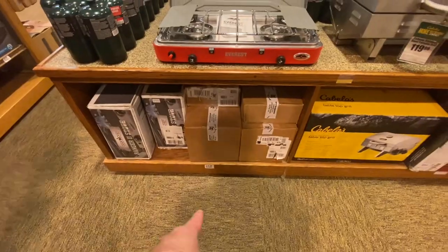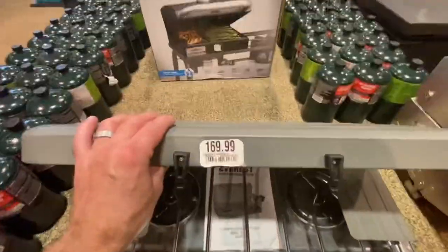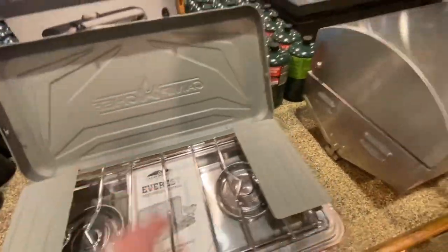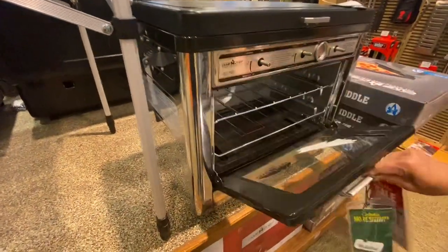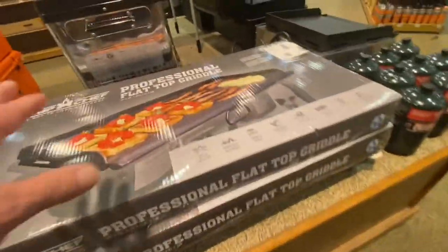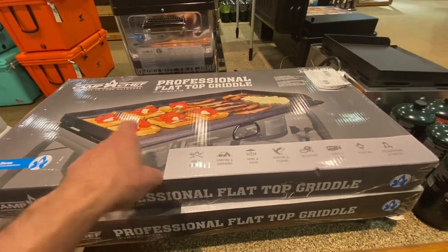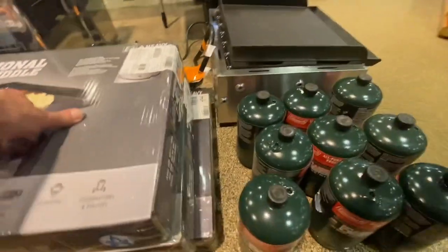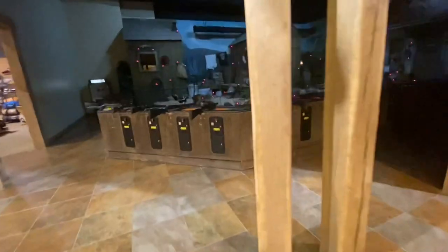This one. $319, really? Okay. No, $170. Okay. The oven. A griddle. Oh no, this is a griddle to put on top of that two burner. So that's what this is. You don't get the burners with this. So let's see a price. Then they have an area where you can do a shooting range.